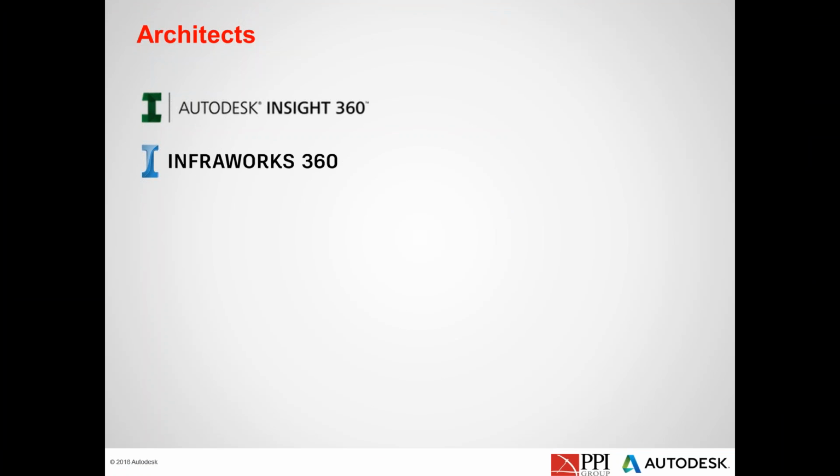Next, let's talk about InfoWorks. Now, InfoWorks traditionally is not something architects have had familiarity with, but by incorporating InfoWorks, architects can do site setup and incorporate their buildings' designs into the actual site.